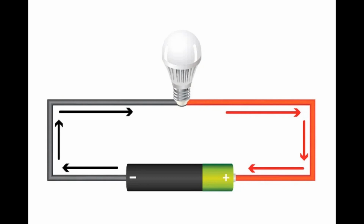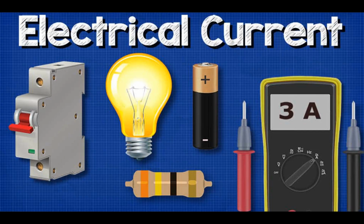Polarity in terms of current flow refers to the direction in which the charges are moving. It's important to be consistent in defining the direction of current flow because it affects how we interpret the behavior of components in a circuit. In terms of current flow, conventional current flows from the positive terminal of a voltage source to the negative terminal.